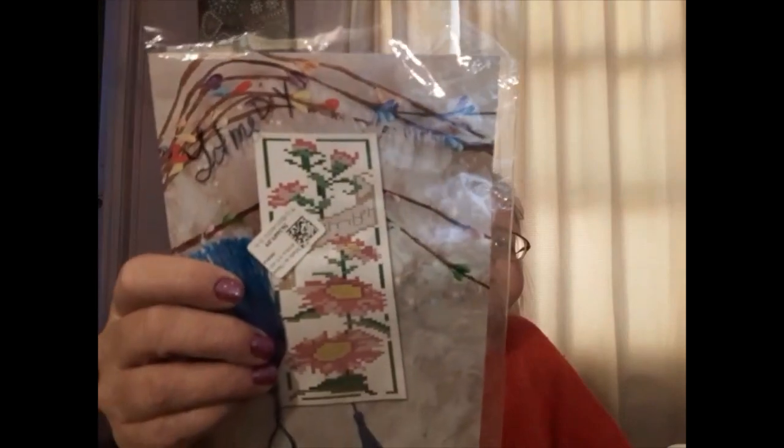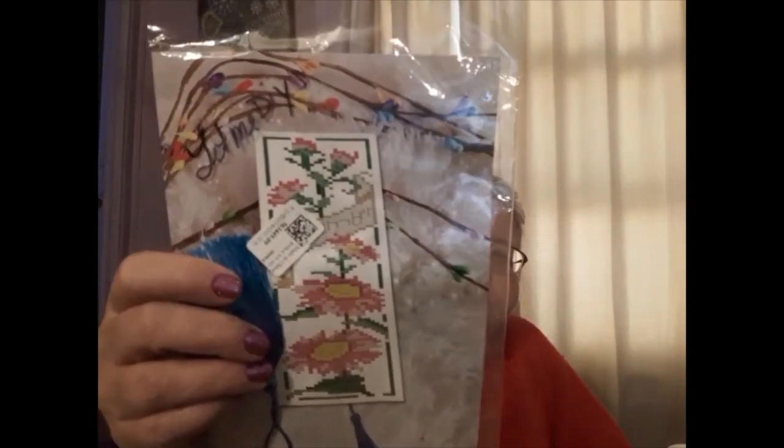We didn't start anything else on this, but I can hardly wait to make that little bitty one. Maybe I'll work on this in September, since September's my birth month, and see if we can put together a bookmark. We'll see how well that goes.